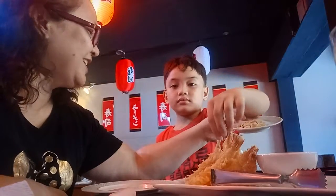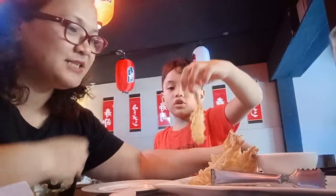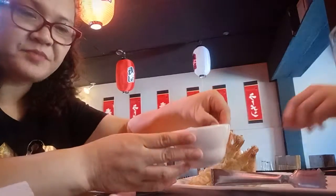One of the four orders that we've had has arrived. So this is what we call the tempura. So this is usually tempura means it is a fish or seafood usually wrapped in a batter. So again, we had a second saucer of peanuts, and then this is the shrimp tempura. There is some sauce here.